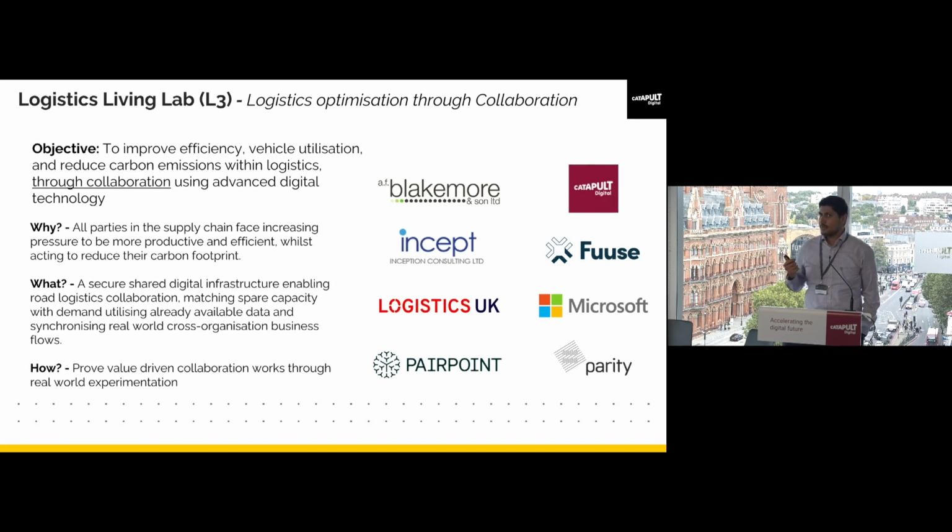The key objective of the project is that top corner, which was basically how can we demonstrably improve efficiency, vehicle utilization, and reduce CO2 emissions within logistics, and specifically through collaboration using advanced digital technology. Kingsley mentioned before that theme of collaboration. You'll see it plays throughout this entire presentation.